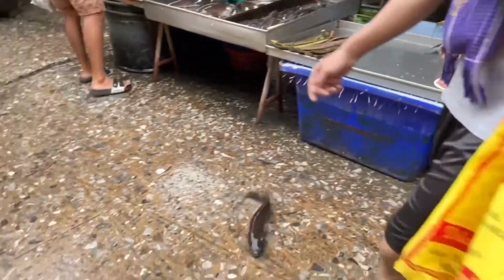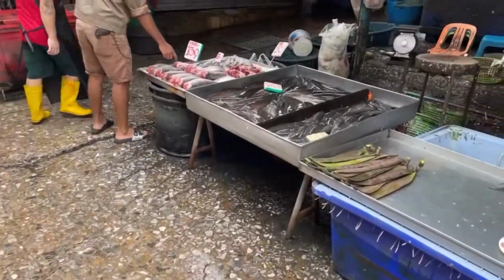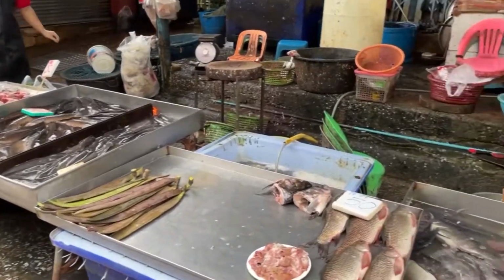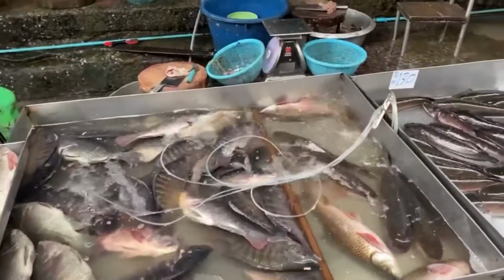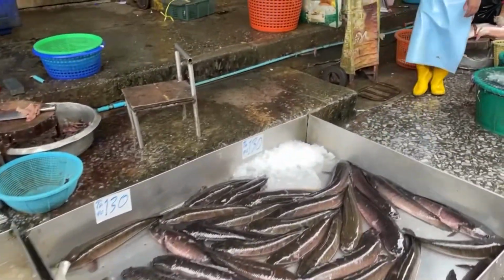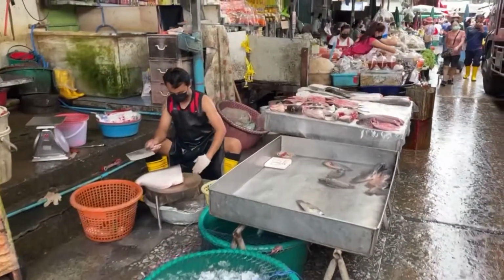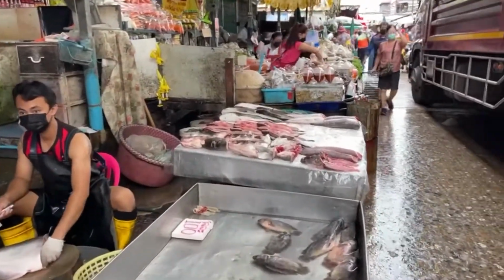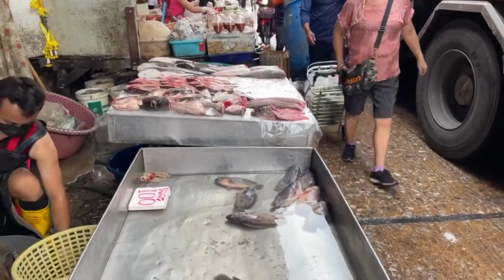That fish just jumped right out. So he's got to gather it up, throw it back in the tank. Some more fresh fish here. Now, if you buy that type of fish from a street food vendor, you can pick out which one you want. They'll pull it right out of the bucket and they'll whack it right in the head with a stick. They'll gut it and cook it right there for you.